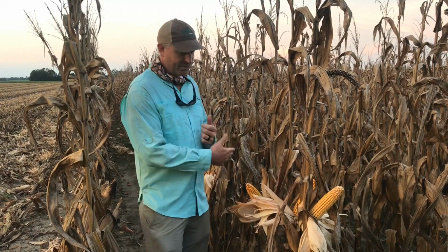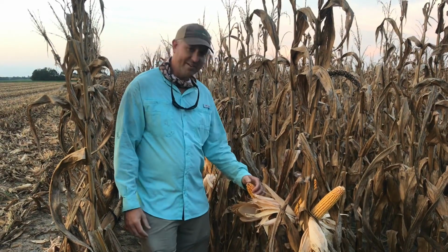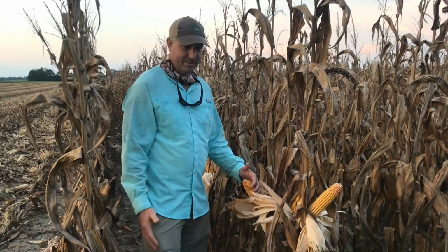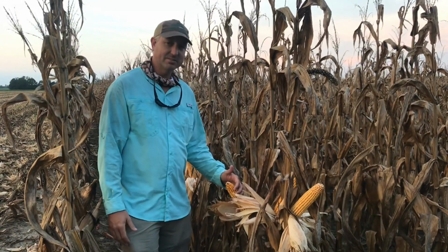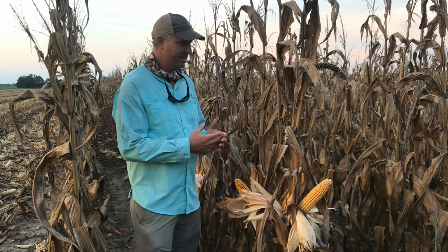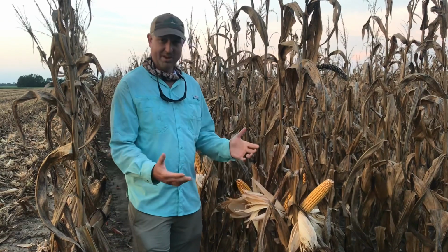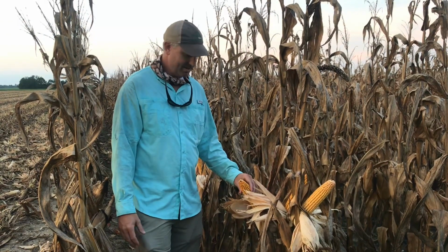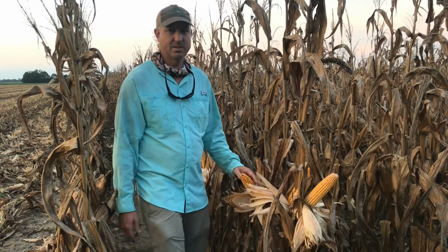Now going in and trying to understand a lot of the ear characteristics, and which ones have tip back, that would indicate a response to the environment, and probably Ryan's seeding rate or population out here. Just trying to get a feel if any of them consistently have tip back, girth, any of what we call ear flex going on, and just try to help provide that information back as well, obviously along with yield.